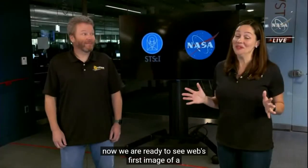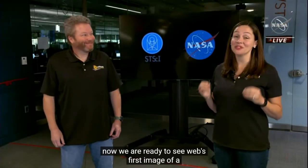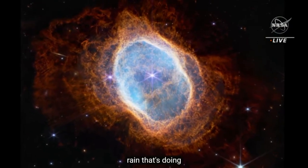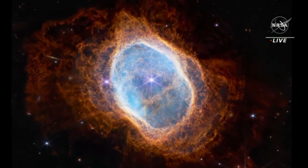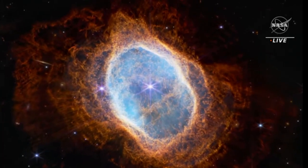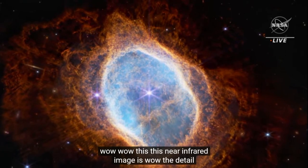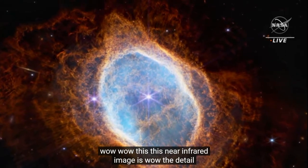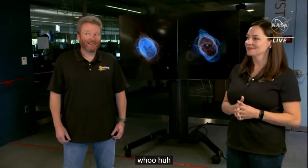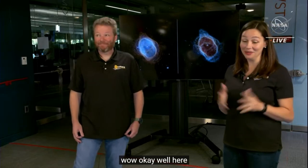And now we are ready to see Webb's first image of a star dying, a planetary nebula called the Southern Ring. Let's do it. Wow. Wow. This near-infrared image is, wow, the detail. Oh. Wow. Okay. Well, here we are.